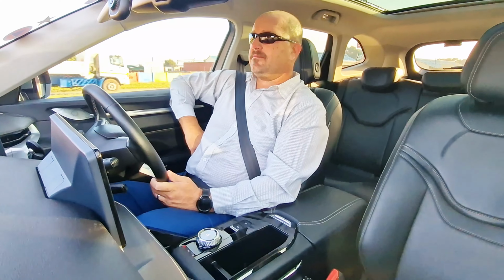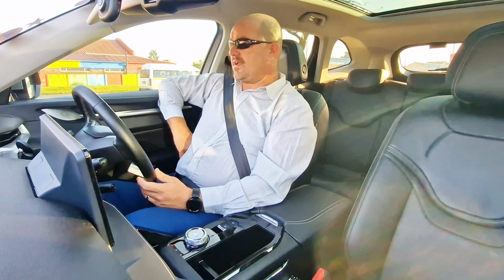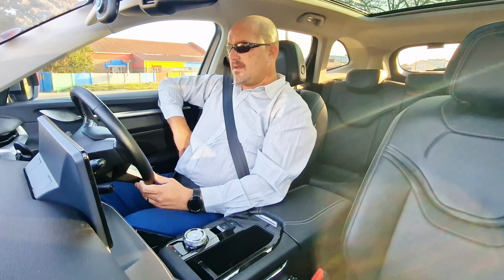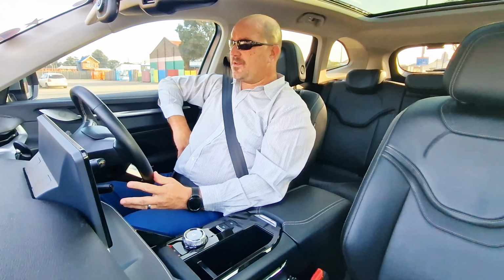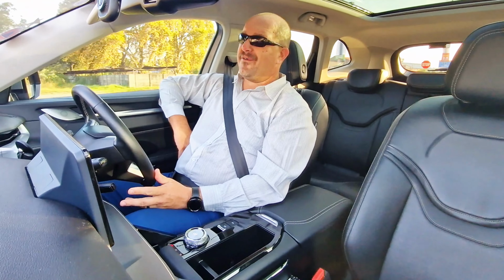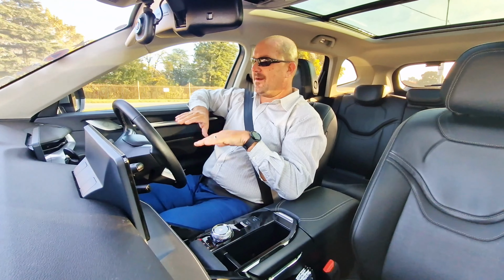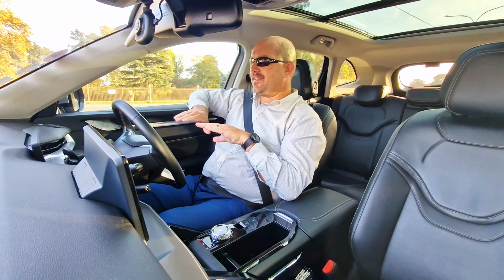I went for this one. I couldn't get the RAV4, so I went with this one, and I'm happy with it. I have to tell you, the hybrid system in the two are very different, yet they are very similar. It's interesting to see how the two companies did their own thing.